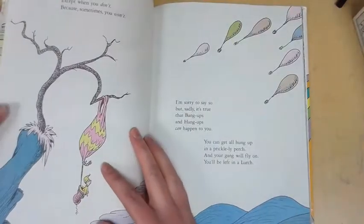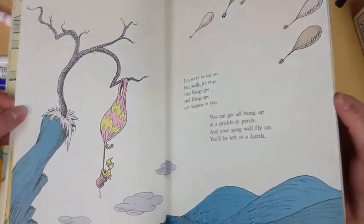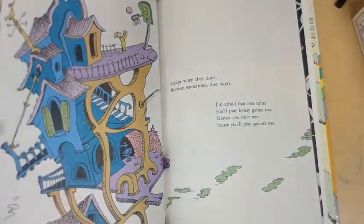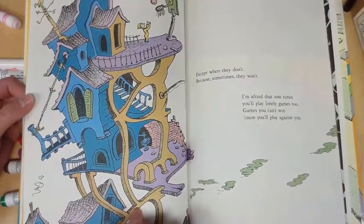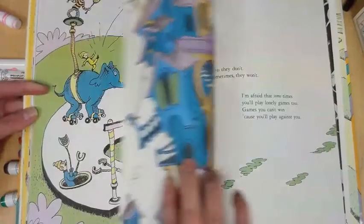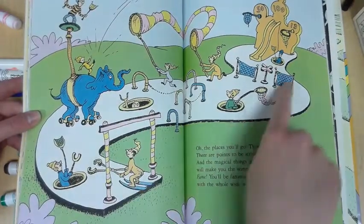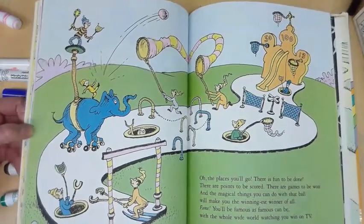So for our assignment today, what I'm asking you to do is come up with your own environment, an invented environment, something that does not exist on our planet, maybe will exist on a different planet. And we can use Dr. Seuss as inspiration. You could design an environment that people might live in, like a house. You could design a wacky house, kind of a silly drawing. You could show people and animals interacting in the environment. It looks like they're playing some games in this one.